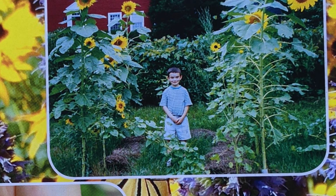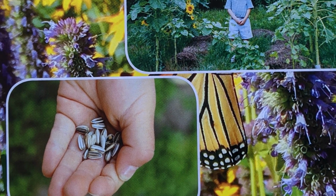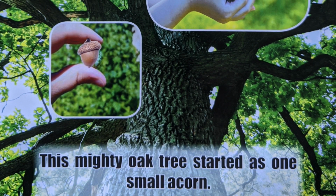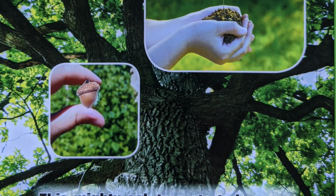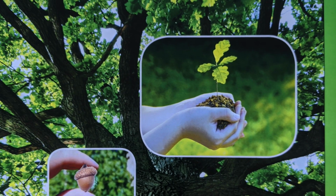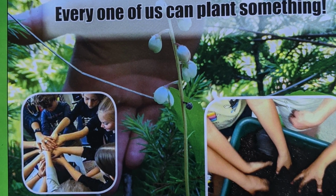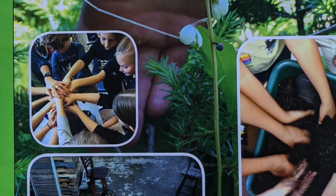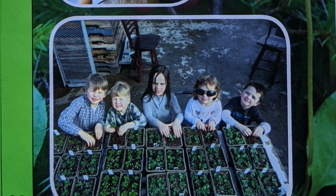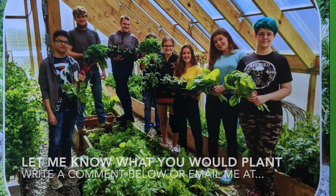The tallest sunflowers come from tiny seeds. This mighty oak tree started as one small acorn. There are so many ways that people need plants. Every one of us can plant something. What would you like to plant?